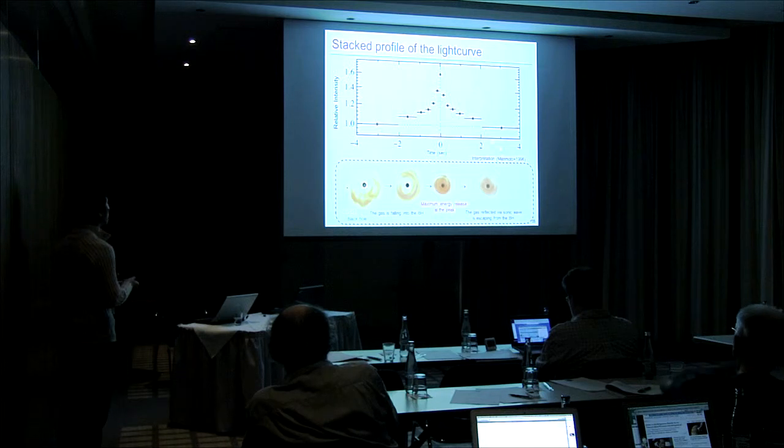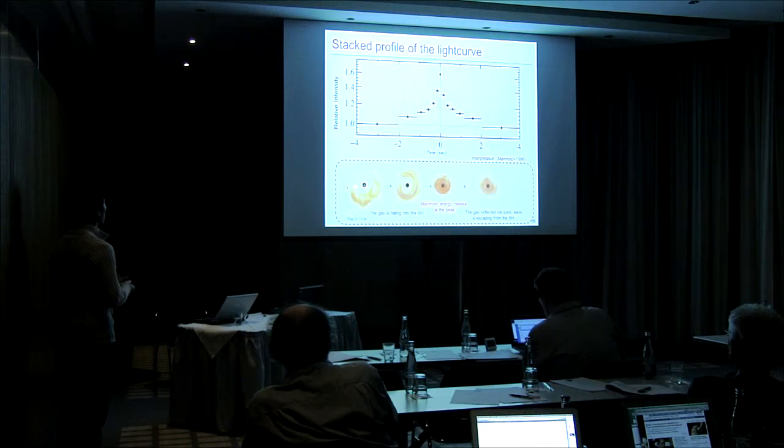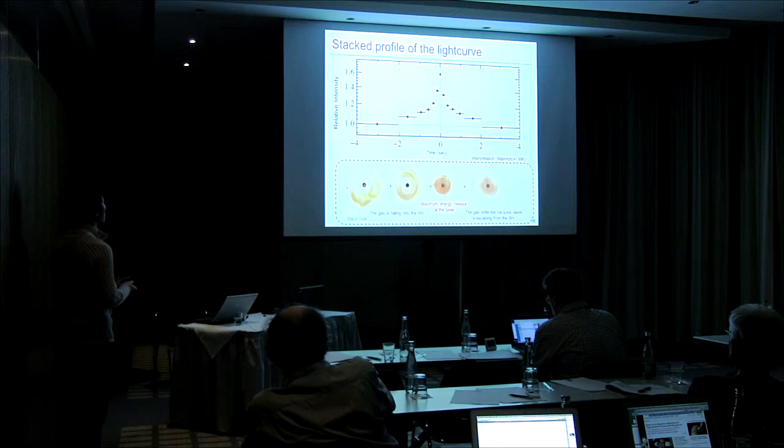So this is interpreted from the MHD and theoretical calculations. In the dim phases, the hot gas is a bit farther away from the black hole, and the gas is gradually falling into the black hole, and then this is the peak. At the peak, the maximum energy is released at the black hole, and then the gas is reflected as a very sonic wave and escapes from the black hole.